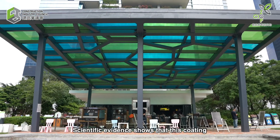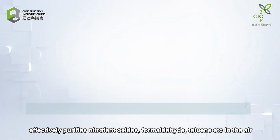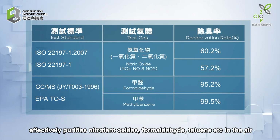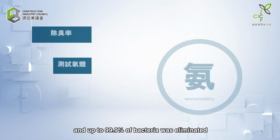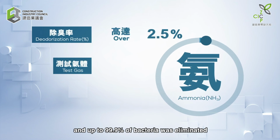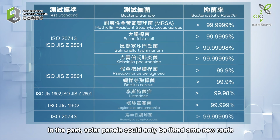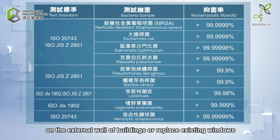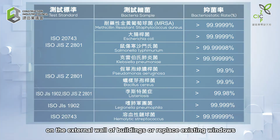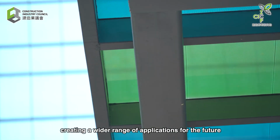Scientific evidence shows that this coating effectively purifies nitrogen oxides, formaldehyde, toluene, etc. in the air. Tests show that ammonia rate was reduced by 96.6% and up to 99.9% of bacteria was eliminated. In the past, solar panels could only be fitted onto new roofs, but new materials such as this can be installed on the external wall of buildings or replace existing windows, creating a wider range of applications for the future.